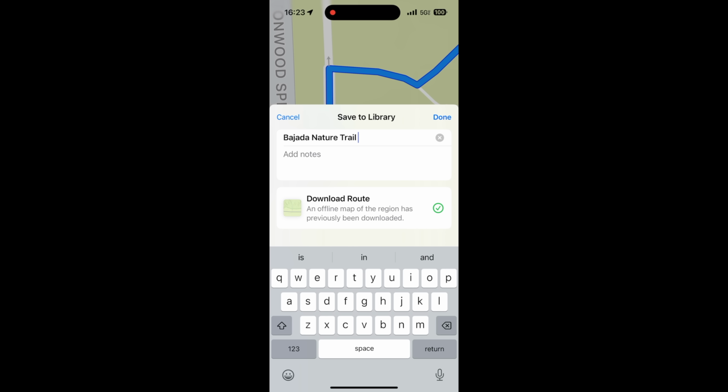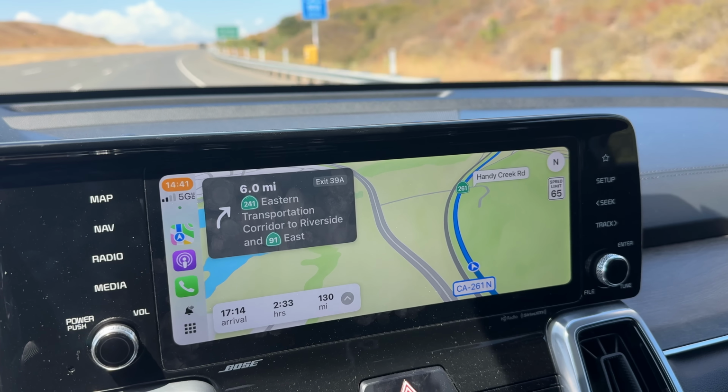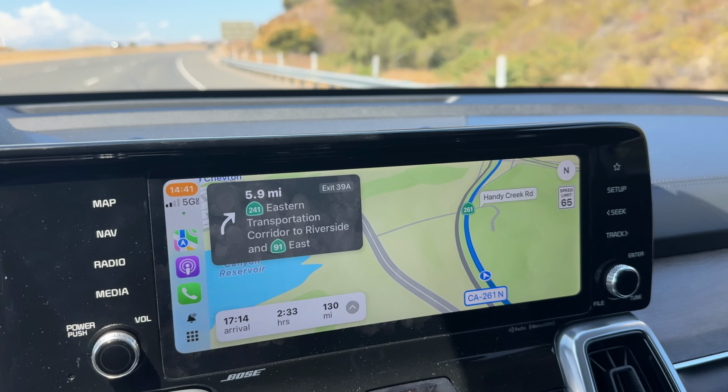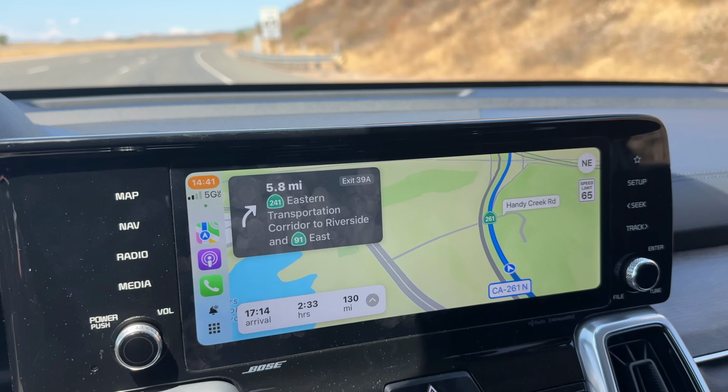And it basically behaves just like the hiking trail that we saved earlier. Same thing, it will be in our library under routes. One of the nice things about the integration into Apple Maps is that when I wanted to go to the trailhead, it was easy enough just to do directions and have it pop up on my CarPlay, just like I would with any other destination I used in Apple Maps.